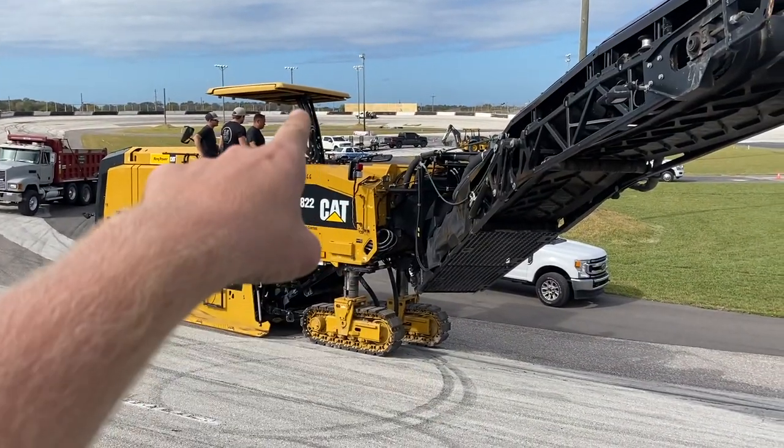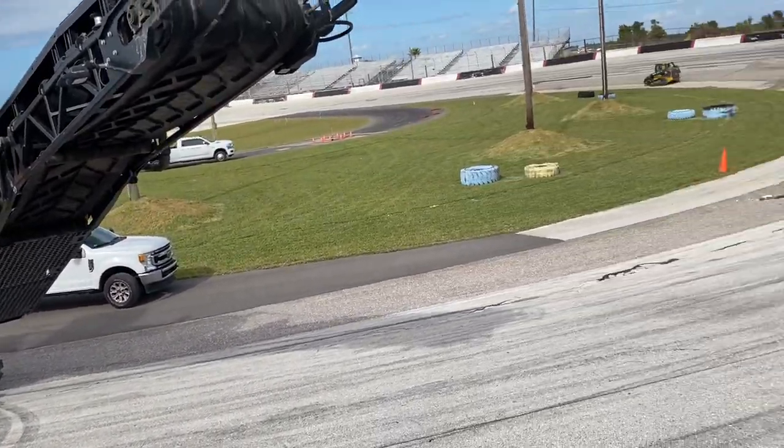Dude, the bump mill does such a good job, actually. I mean, the line it leaves is so clean. We have an actual employee from Cat here. He's giving us the approval to go on the bank or not.